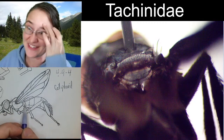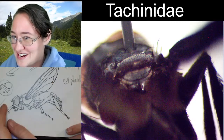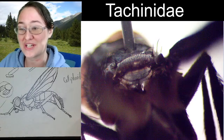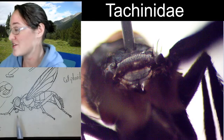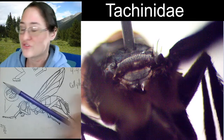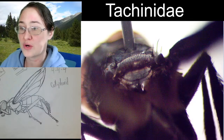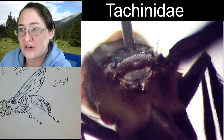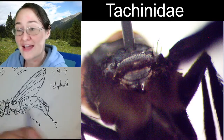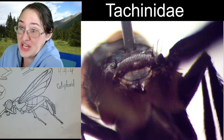The identifying characteristic on this fly is not shown in our drawing, sadly, because to see your distinguishing characteristic for tachinids, you actually have to look this way in between the wings. You have heard the word scutellum used over and over again when we talk about beetles, right? The scutellum is in between the elytra. But in flies, we also have a scutellum. It exists right here in between the wings, just like in beetles.